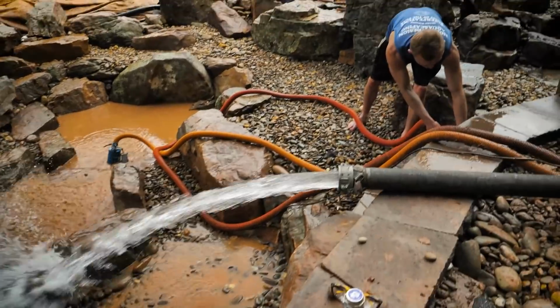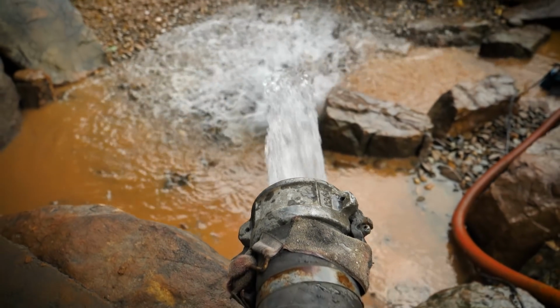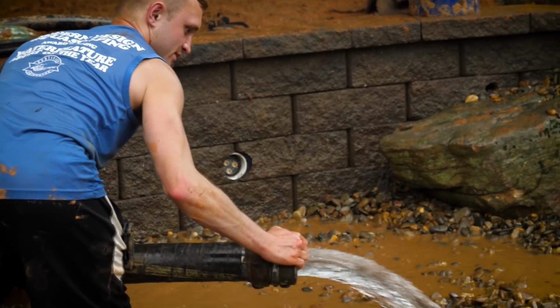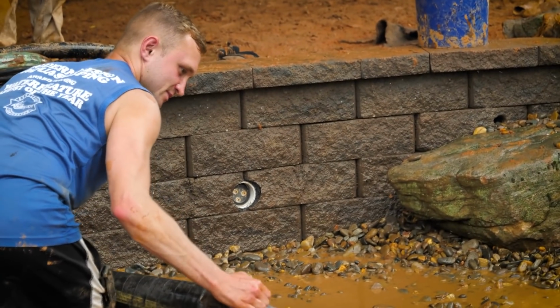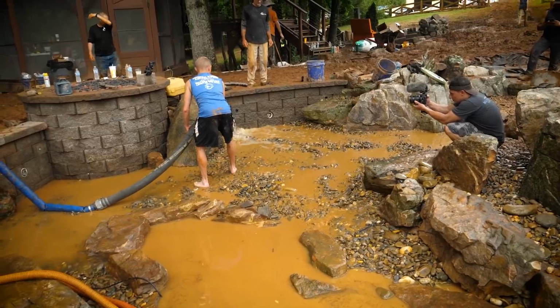Now that's some rinsing action. And we have reached one awesome milestone, rinsing out the pond. Look at how orange that water is. That is just nuts.